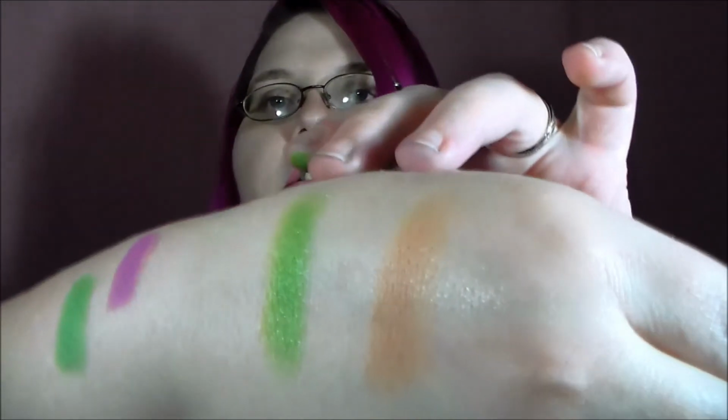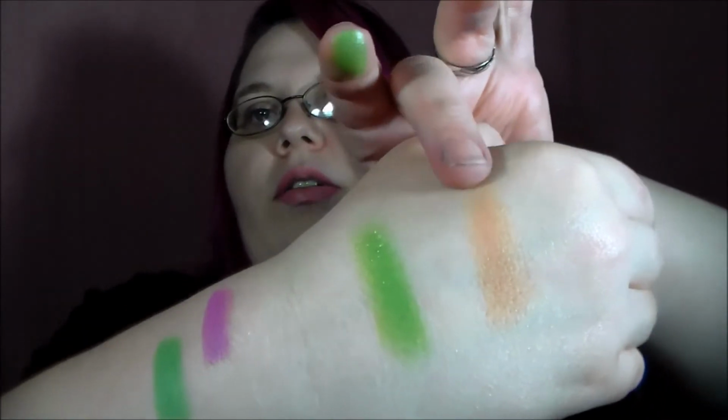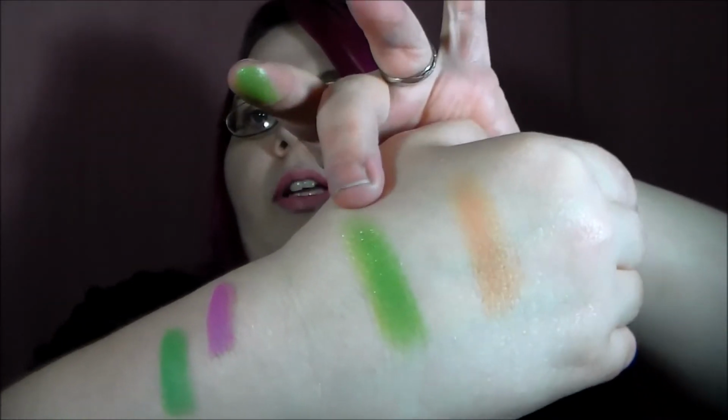Ooh. Ooh, and it's sparkly. Oh, yes. There it is. Right there. Look at that sparkly shadow. It's so pretty. Yeah. Oh. I'm so excited about this stuff.